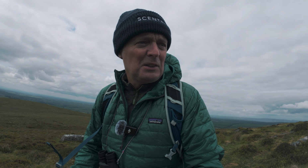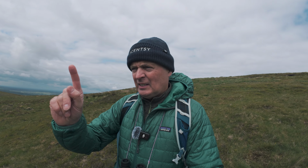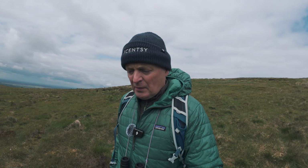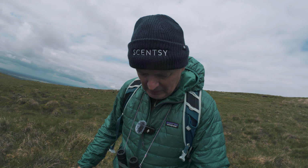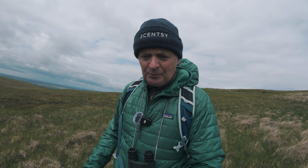I've had to put the jacket on. Oh dear. Finally, it's trying to get out. As I say, I'm heading to these next set of crags. Still no sign of the mountain Blackbird, the Ring Ouzel, unfortunately. It's always going to be a big ask trying to get that today, but we'll have a look over here. Never say never.